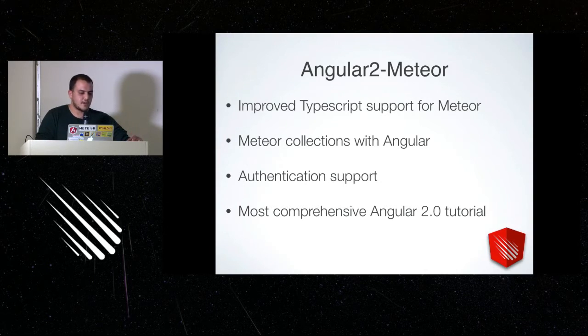Another thing about Angular 2 Meteor is that its tutorial is the most comprehensive tutorial for Angular 2. You can start with the getting started, the very basic application, add forms, validation, data synchronization, connect to server side, Google Maps, pagination, even some mobile support. Starting from the very basic app to a full application that can work in production.